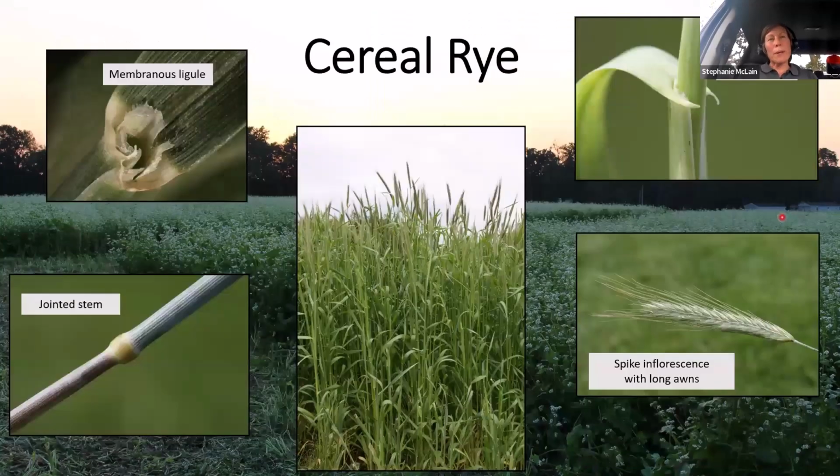But if we go back and we look at some of those other characteristics that used to help us identify the plant, we can look at things like our membranous ligule. So we have, again, a ligule on the front part of that leaf blade right there, holding or kind of around that stem. It's not as tall as the oats.